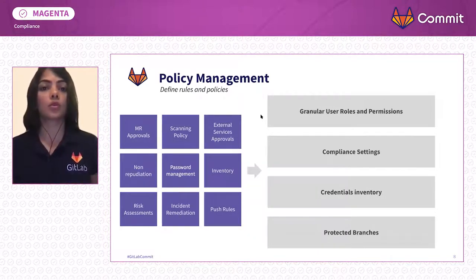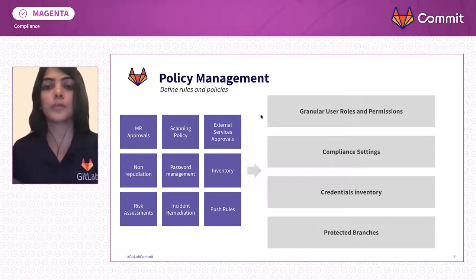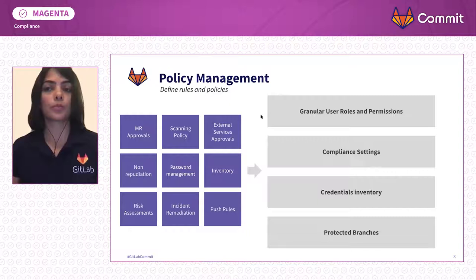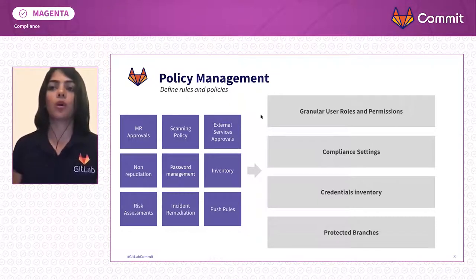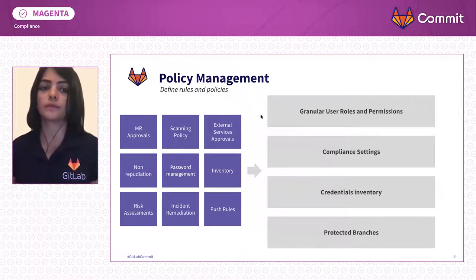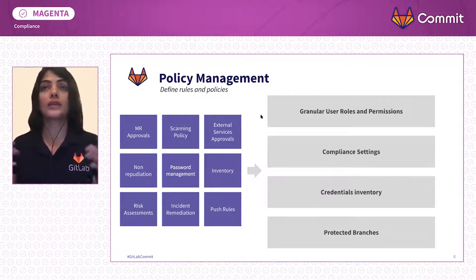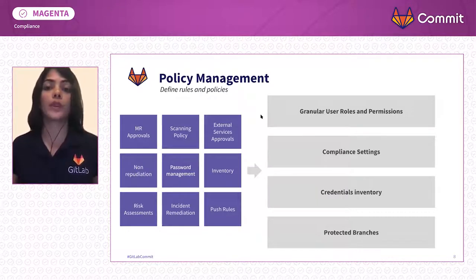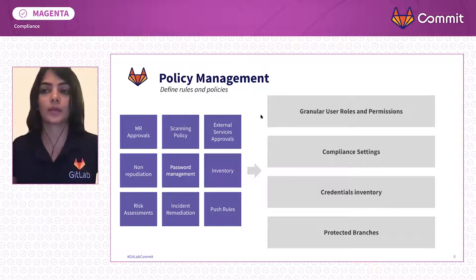With granular user roles and permissions in GitLab, you are enabled to enforce segregation of duties. You can easily define your organization's policies regarding credentials, security scanning, and rules for approvers as well. Granular permission control allows you to enforce approvers to determine what actually finally goes into production. And application security is an integral part of our CI/CD pipeline itself. With that, you can then automate your information security compliance requirements.